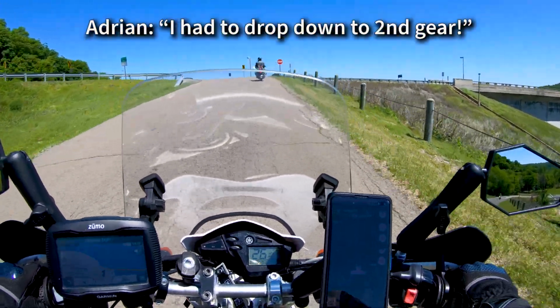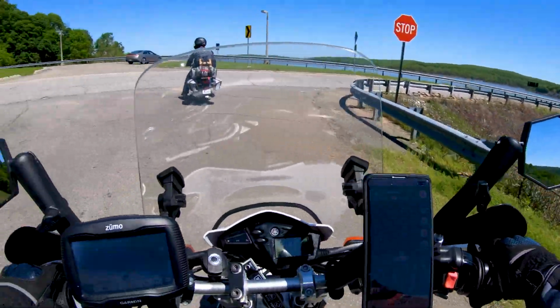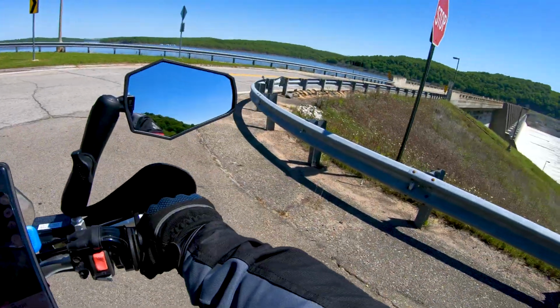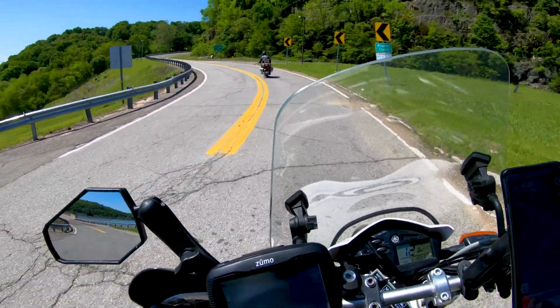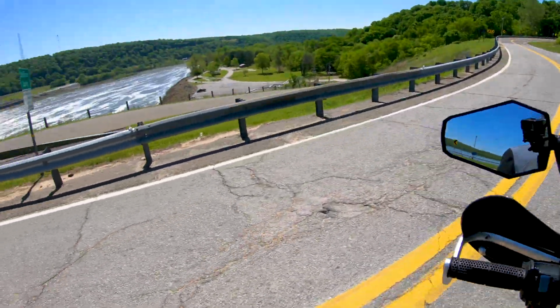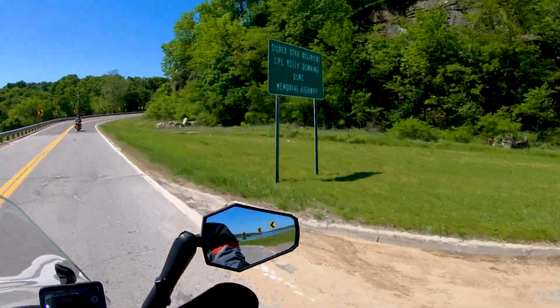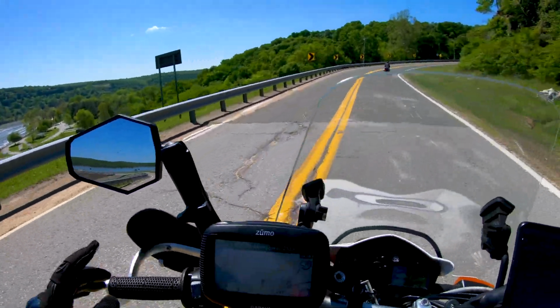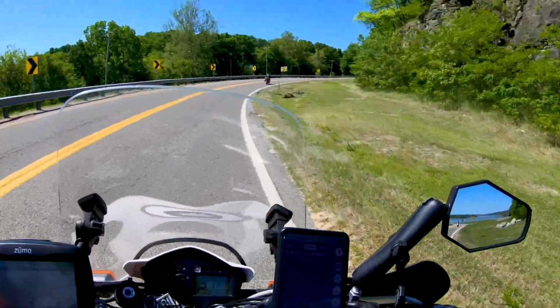Yeah, it's pretty steep. This XT's got plenty of juice, pulled right up in third gear, no problem. It was accelerating up. So this is the Cherokee County Silver Star recipient, blah blah. No, it's the Memorial Highway. This sign says what it is, I think. Dam site? No. One of these signs tells us what it is.